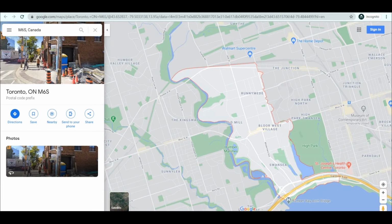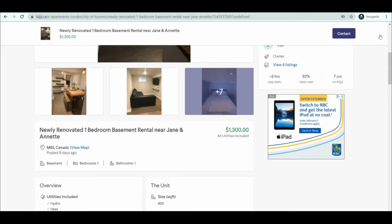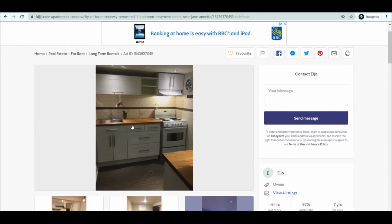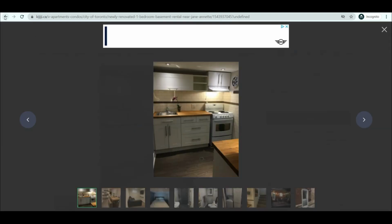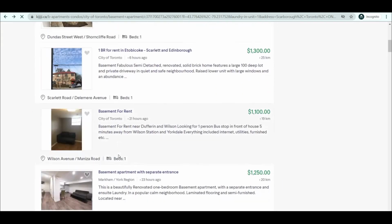One frustrating thing about this website, which they can definitely better, is if you want to go back to the listing while you're on a map or checking the pictures, don't click the back button. Instead, you will have to click on this close option. If not, you will be out of the listing and taken to the full list from where you started. For example, if I click this, I will be back to my listing. If by mistake I click the back button, then this is where I will be and I'll have to scroll down again.